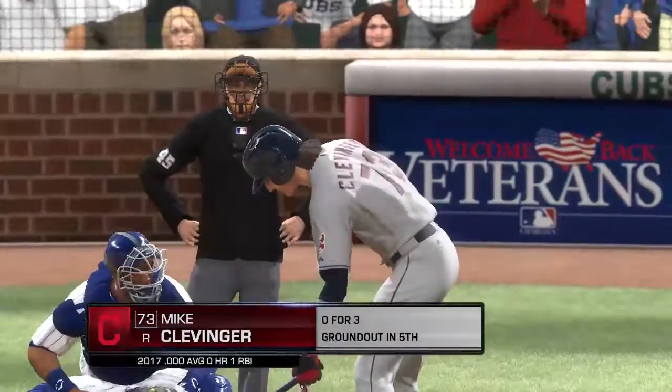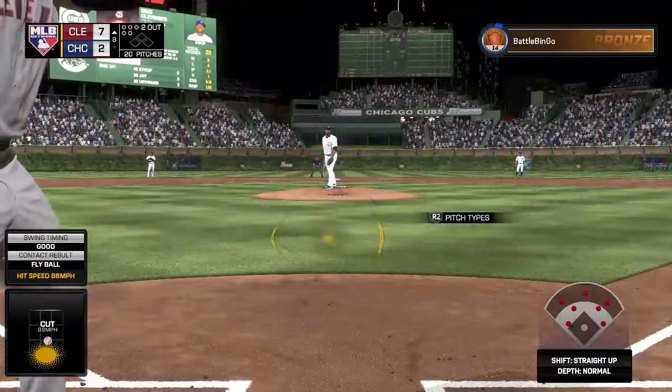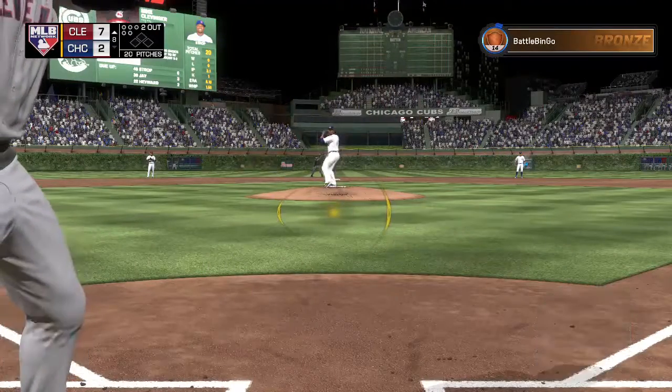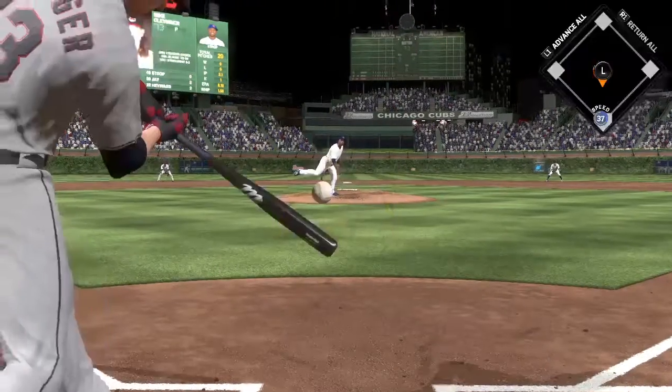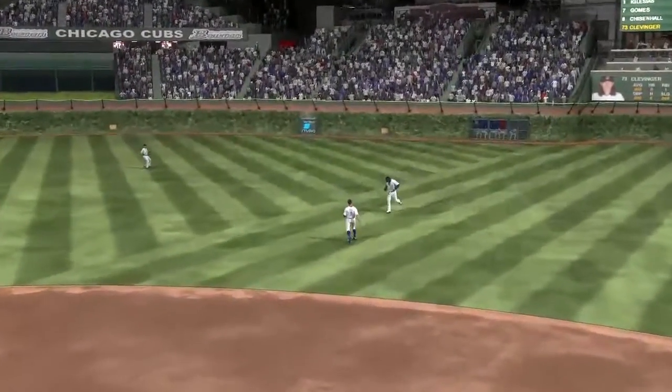Now batting, the pitcher, Mike Clevenger, digging in. Fourth plate appearance for him tonight, and why not? He's been in control all game long. And here's a ball hit in the air. Baez ranging into the outfield, and that.